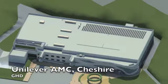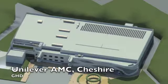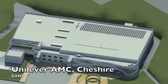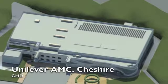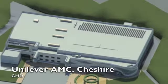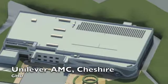The Advanced Manufacturing Centre employs the most up-to-date utilities for water heating, lighting and air conditioning, and roof-mounted solar panels, with it achieving a very good rating for environmental performance from BREEAM.